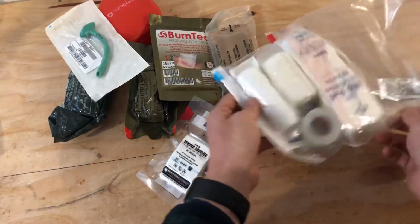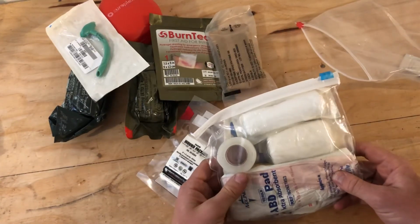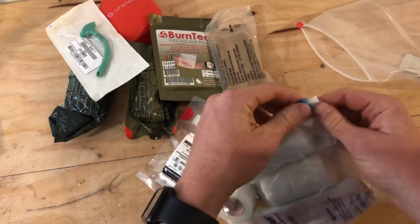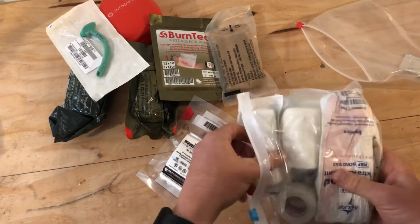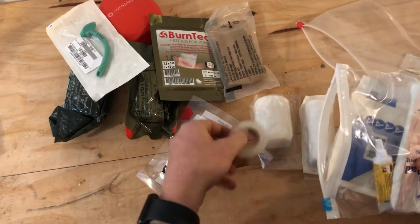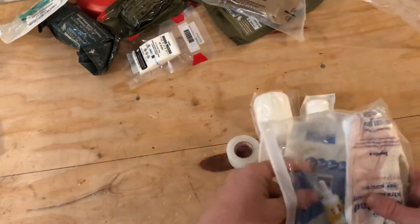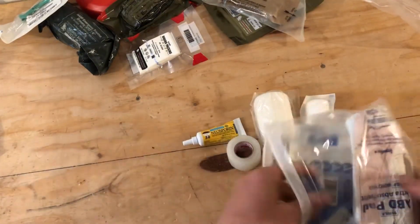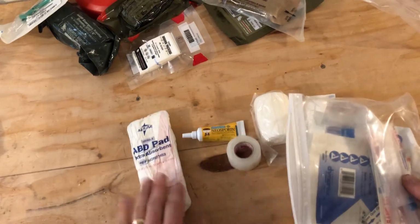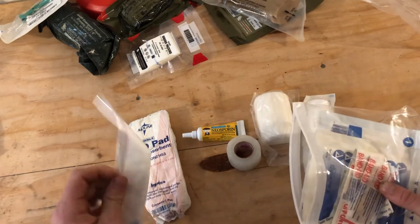And then what I got in here is for your smaller cuts and scrapes, Band-Aids and whatnot. So we got two sets of rolled gauze, two different sizes. We got some tape. Let me get some of this stuff out of the way for you guys. Neosporin, because we want to make sure we don't get any infections. This is a larger gauze pad, and then I got another Ziploc bag.